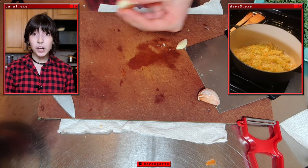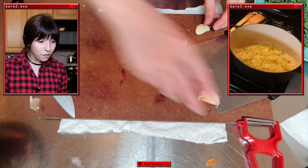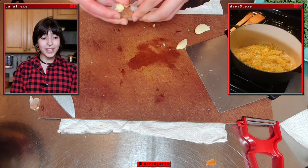Because your fat, your oil, is as much of an ingredient as everything else. The fat is not just a lubricant. The fat doesn't just help things to cook. The fat is as much of an ingredient.